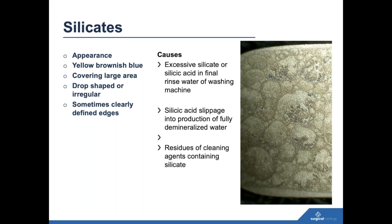Yeah, they can appear in a different way. They're drop shaped, so yellows, browns, blues. They can be from excessive silicate or silicate acid in final rinse water or the washing machine. Any obvious ones there, Bob, that you might pick them up from that aren't mentioned on that slide? Yeah, certainly it could be from your ultrasonic, if they're running their ultrasonic and it's not fed with water that's more purified, like RODI, like we talked about, and also the autoclave. You'll see this a lot from steam that's not treated, but it's certainly an issue.